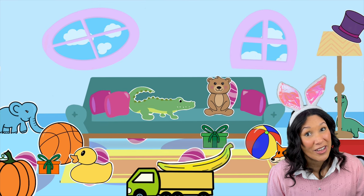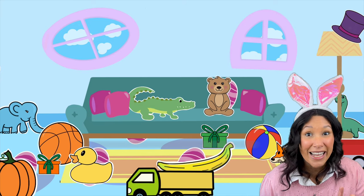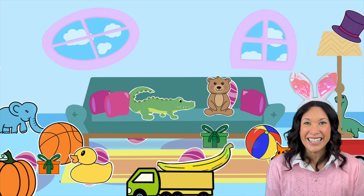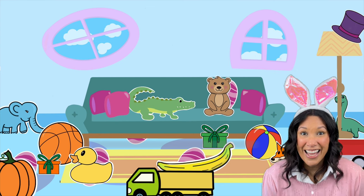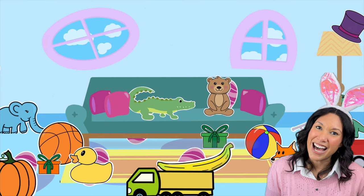I wonder where the eggs are. Have a look behind the toys, behind the food. Maybe you can see them. Don't forget there's 5. Did you find them? Okay, let's see where all the eggs are.